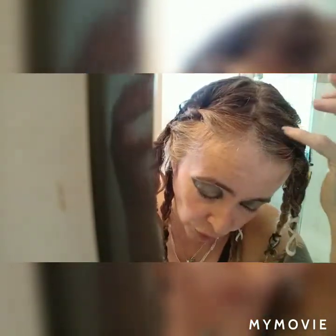Now, don't be afraid. This is with 40%. This is only 9%. So even though I did that 2-to-1 ratio, it still did not turn my hair red or orange, and it was totally gray and black.